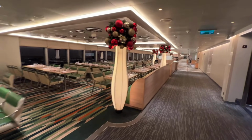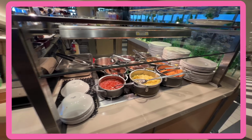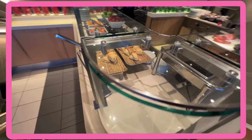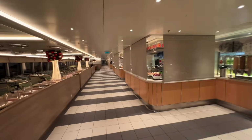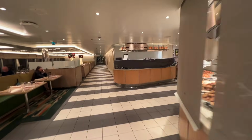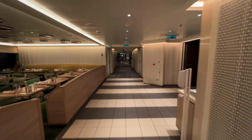Now, it's always hard to show the buffet when I'm filming this first thing in the morning, so I've tried to add a little bit of extra footage in for you to see what I'm talking about. Now, this has been the port side. We're going to continue out into the Lido area, and then I'm going to go back and show you the starboard side.